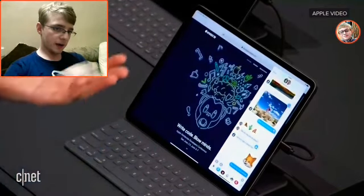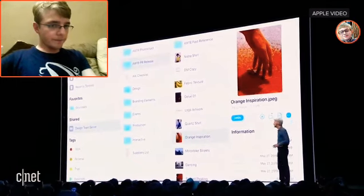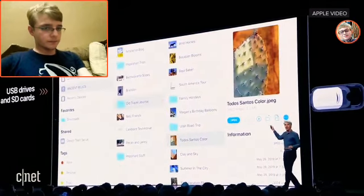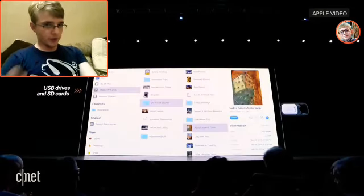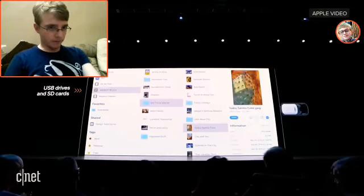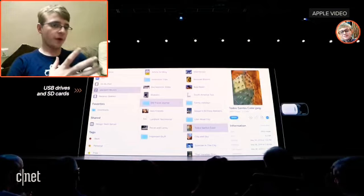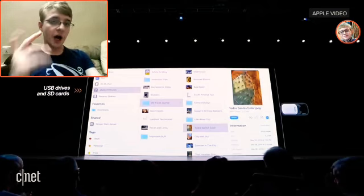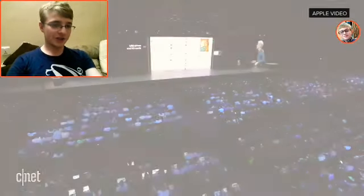What? Just a tap. I can switch apps. There's one more. That's right. You can now plug in a thumb drive. Okay, now if someone offered me a laptop, I would just say, yo, take that laptop away from me. Give me an iPad. I want an iPad. Because I don't know, I just love iPads.